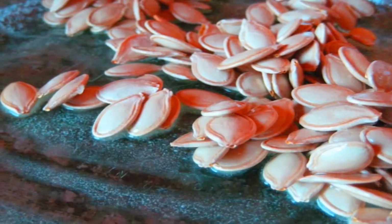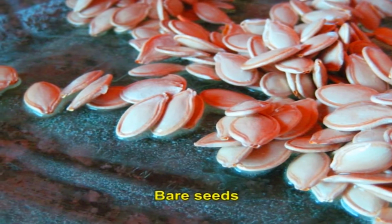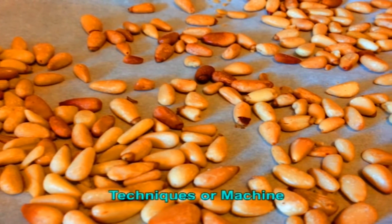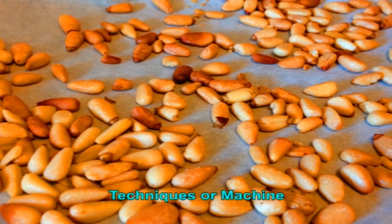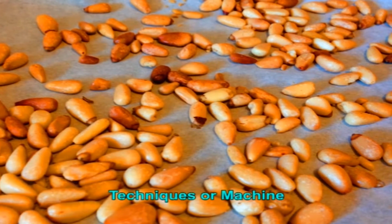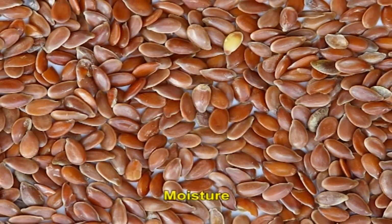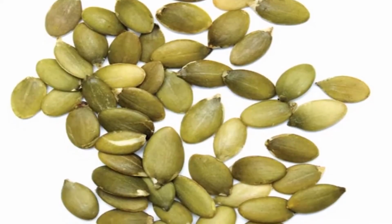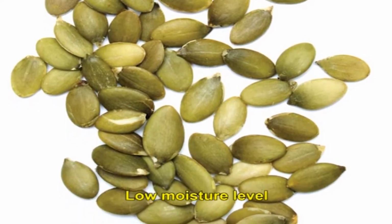When the seed is pelleted, its cost and weight are more than bare seeds. If proper pelleting techniques or machinery are not used, there would be missing seeds during pelleting, or sometimes more than one seed may be contained in a pellet. More moisture is required to germinate, hence the pellet must be dissolved first. Delayed field emergence at low moisture level is also possible.